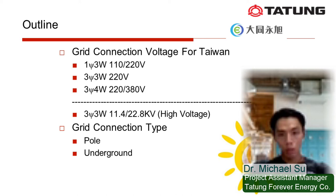When it comes to even higher voltage, here in Taiwan, we commonly have the 11.4 or the 22.8 kilovolt equipment. Usually the transformers on the poles are the 11.4 kilovolt ones, and the 22.8 kilovolt systems are usually hidden beneath the ground. In other countries, they might be only 11 or up to 33 kilovolts, depending on the setting. And about the grid connection types, both low and high voltage cables can be divided into two: going on poles or underground.